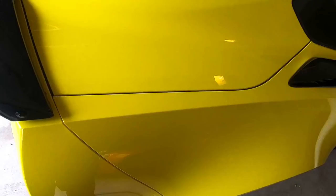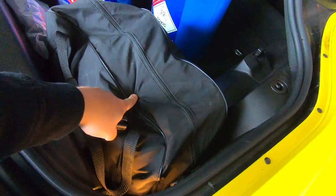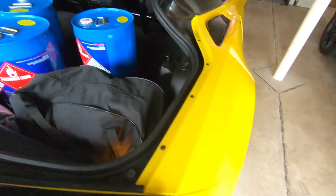So he's getting a lot of goodies with the car. He's getting the C7R car cover. He's getting almost 15 gallons of meth and a bunch of little extra parts as well. I even made a deal for the Forge line, so he's getting the drag pack on the car.